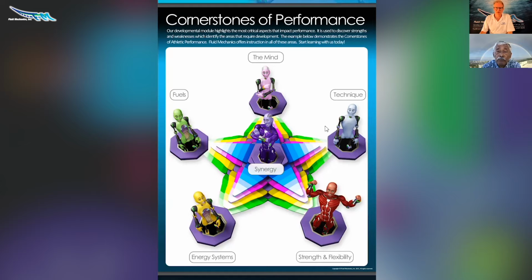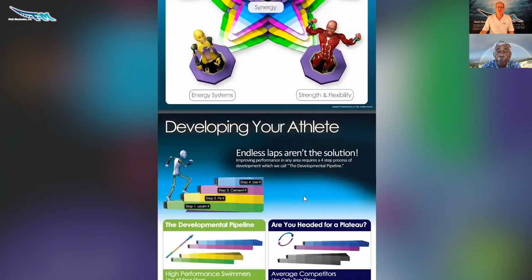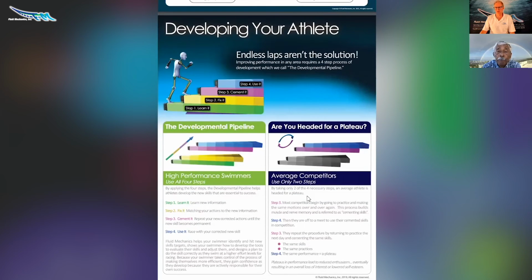Right. Got it. So now in here, you can see these steps of these stars. We're going to go down here and understand this. And now we're going to find out where your team really feeds this pipeline. So when we look at this, this is called developing your athlete. It's the developmental pipeline. And what we say is endless laps aren't the solution. You have to start to make changes, right?